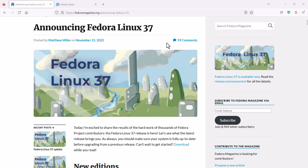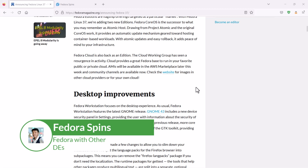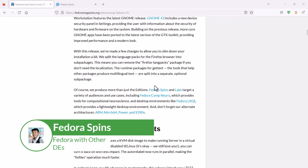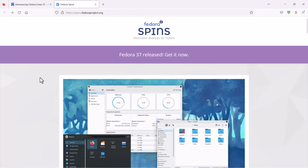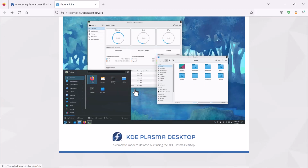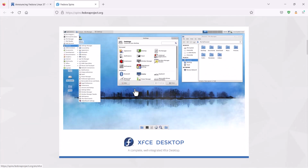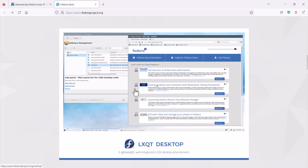Now I'm back to the Fedora 37 announcement page, and let's look at some other desktop environments too. Those are called Fedora Spins. When you click here, Fedora Spins, you will get this page. You can see this is the Fedora KDE Plasma desktop, with KDE 5.26, the latest version of KDE. Definitely leading edge technology. Also the XFCE desktop you are getting here. And this is the LXQt desktop, a very lightweight desktop environment based on the Qt toolkit.